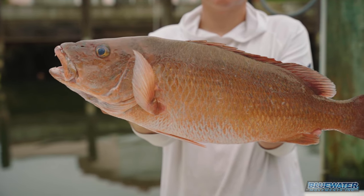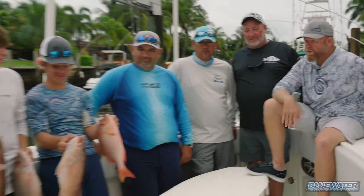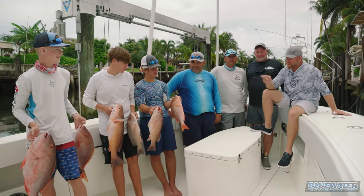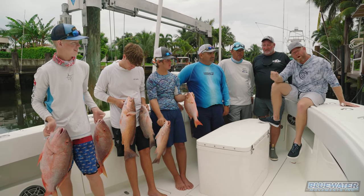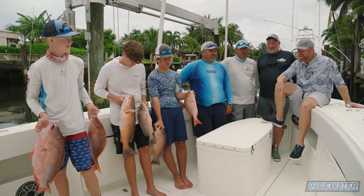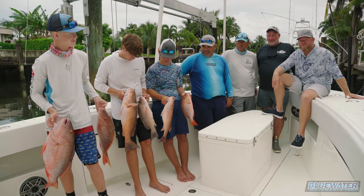And just a great trip with great friends. Thank you guys for joining me. I wish that we had been able to fill the box with a bunch more of these. I think we missed the spawn bite on the moon by probably a day or two. We had some tough conditions, but nevertheless, these guys are gonna go home with some great fillets.